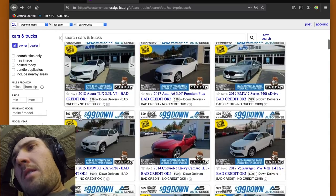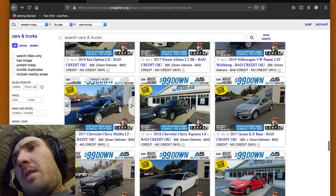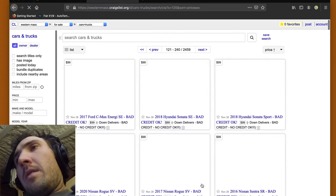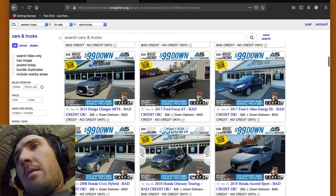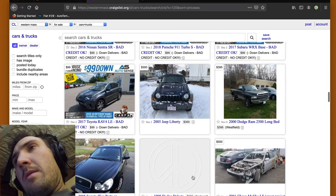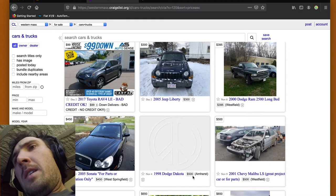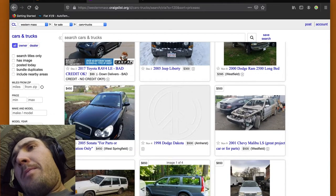Alright, now we got the ads. Should be a crime to do this. You know, I say Craigslist is the best version of their capitalism there is, but you gotta say the incessant advertising still made it into the system somehow. Alright, Hyundai's in on it.